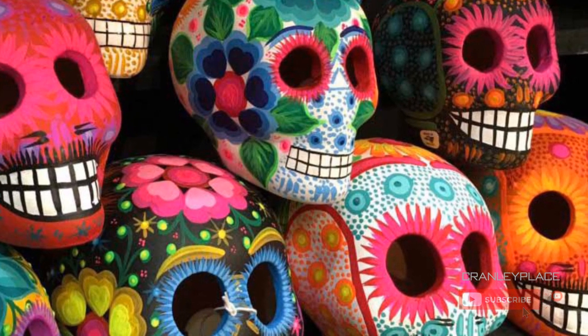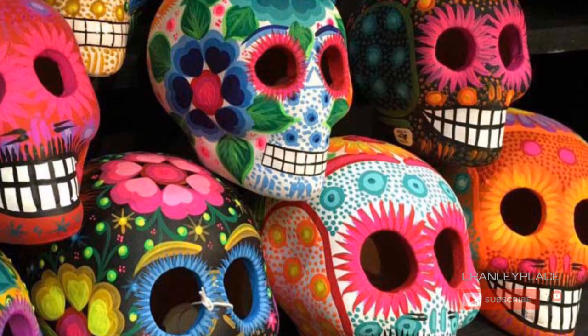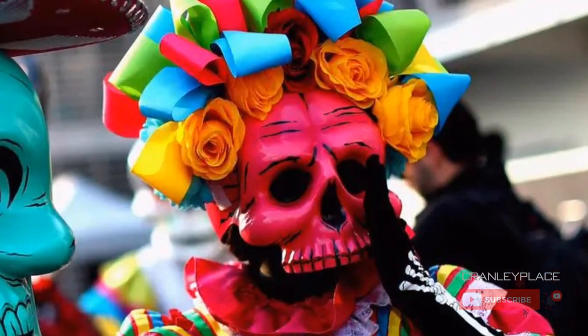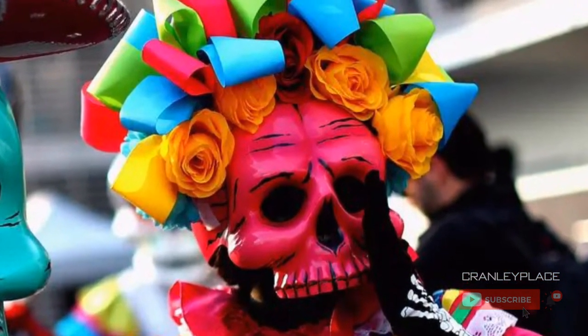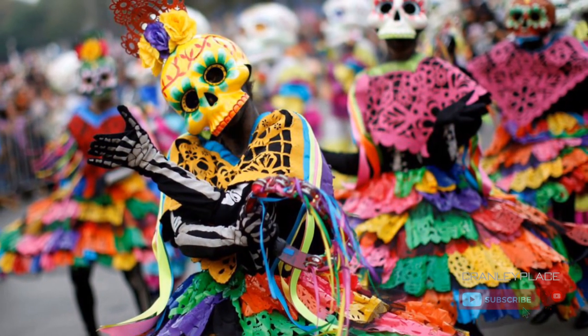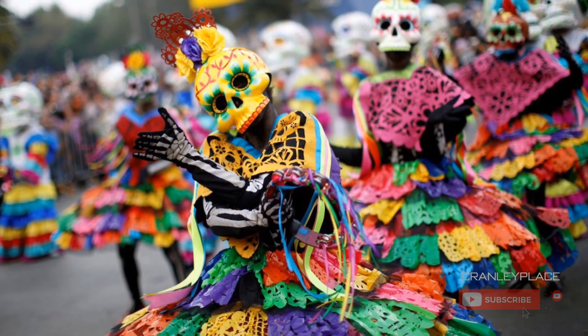Pink is symbolic of joy in Day of the Dead celebrations when people pay tribute to the lives of the deceased. The day is one to celebrate the return of the dead and their reunion with family members. Day of the Dead skeletons, or calaveras, are often decorated with this color and may wear pink dresses or suits.